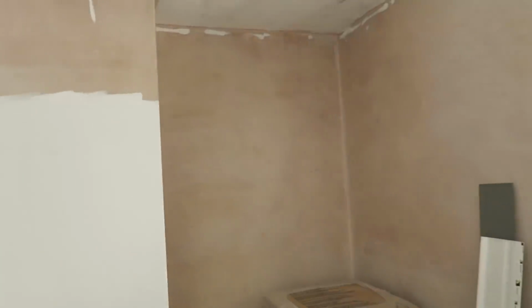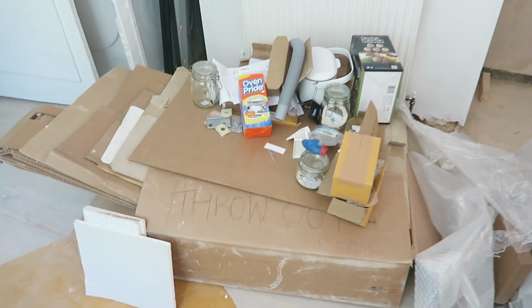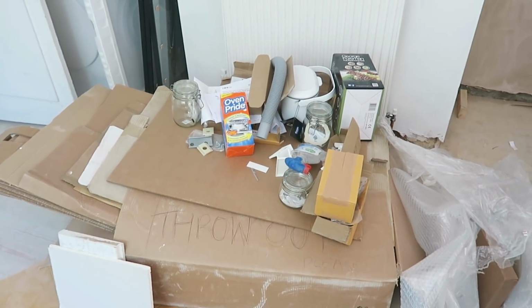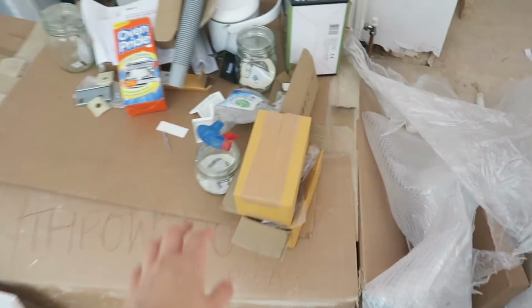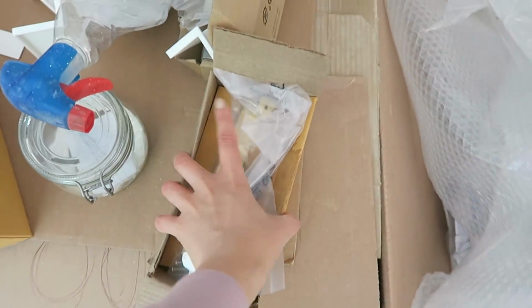And yeah, Ben and I started painting. It was really dark, so I couldn't film it at the time, but we still have more to do, so don't worry, I will fill you in on the painting. And this is just a pile of cardboard and some stuff, so I'm gonna sort these out. Oh, is this what I think? Yes. Okay, these are the handles, hold on.